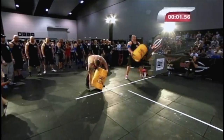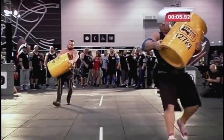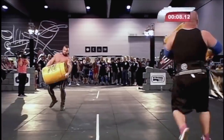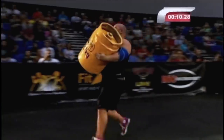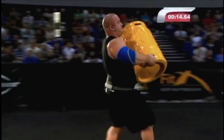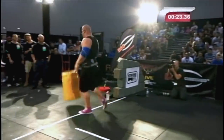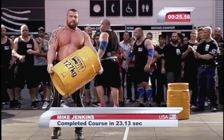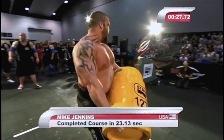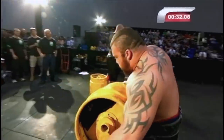Now, what can Ed Hall produce here? It's got to be something big. And look at Jenkins. Wow. He's flying. He just looks as though he's carrying a small paperweight. Just unbelievable. Halfway in 12 seconds. 30 seconds is the time to beat. And Ed Hall, well, he's going backwards now. Well, that's one way of doing it. We haven't seen that before, but meanwhile, Mike Jenkins completes this course. 23.13. Absolutely outstanding.